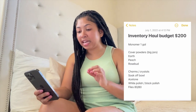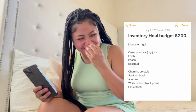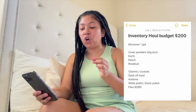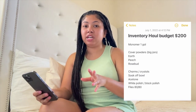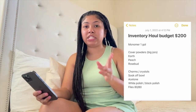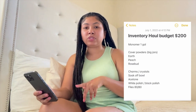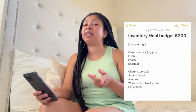And then the last thing I think to get is files. The last thing that I need to get is 80/80 grit files. I need to get a pack of those because I think I'm running low on files. So I need to re-up on that. And honestly, I don't know what else I might get, but hopefully this all fits within my $200 budget. And if I have a little coin left over, I'll probably be getting something.